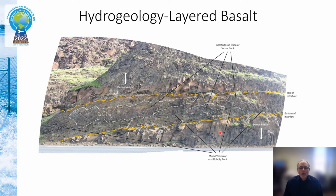These dense basalt rocks are very low permeability to essentially no permeability, especially from a well production point of view. These interflow zones where the vesicular rubbly rock lay, and in some cases where sand and gravel lie, those are the productive zones. So essentially we have stacks of alternating dense low permeability rock, vesicular rubbly sand and gravelly rock, high permeability, another low permeability, and another dense layer. Essentially these dense layers are tens of meters, hundreds of feet thick, alternating with a few meters, a few tens of meters at the most of these permeable rocks, stacked again, one atop another.